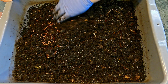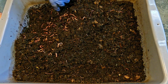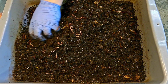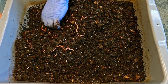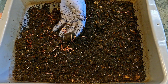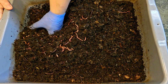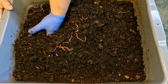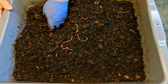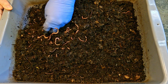Even though there's been a lot of additional food placed elsewhere in the bin, you can still see there's a good number of worms hanging out here. Probably means that the material in here still has not been completely depleted of edible stuff. And lo and behold, another peach pit. 3 of them already in this bin. I knew I had bins with those in them, but I didn't think I had 3 of them in any one bin. There's a lot of worms hanging out here, that's for sure.